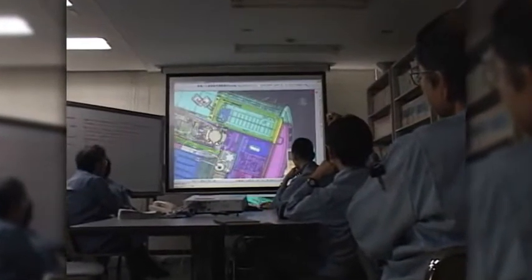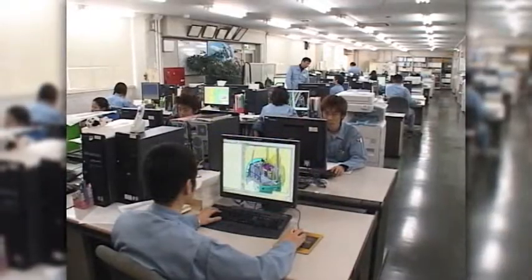Our devotion to manufacturing excellence is rooted in a simple commitment: to anticipate changes in the world and to use new technologies to satisfy emerging needs.